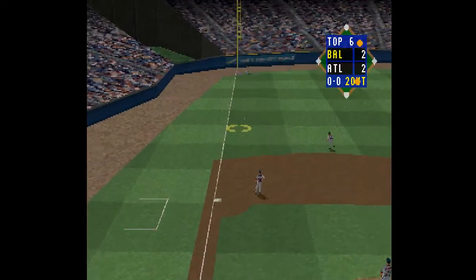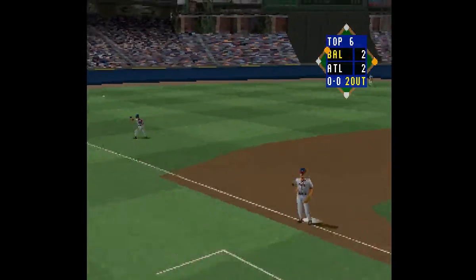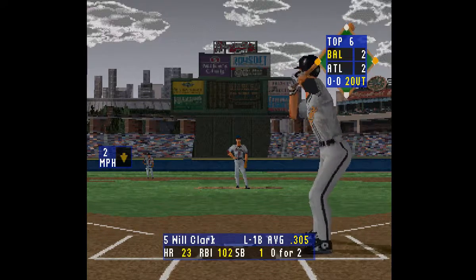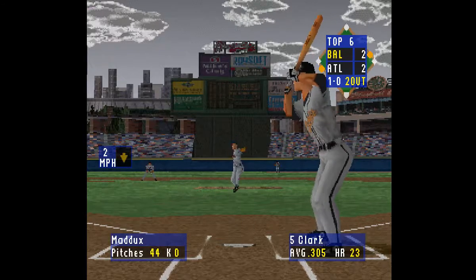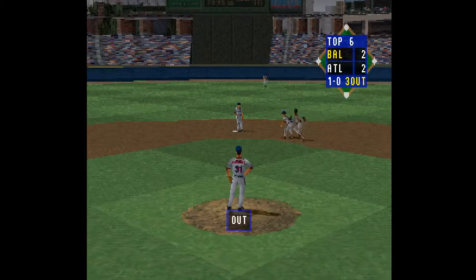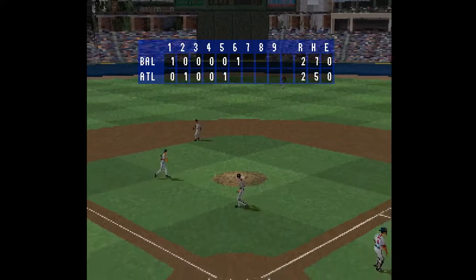Shallow fly to left field. That falls in for a hit. He throws to the cutoff man. Here comes the throw to third. Will Clark steps up to the plate. Ball. That's low. One ball, no strikes. There's a comeback into the pitcher. He's out at second. Atlanta has the top of the order coming up.